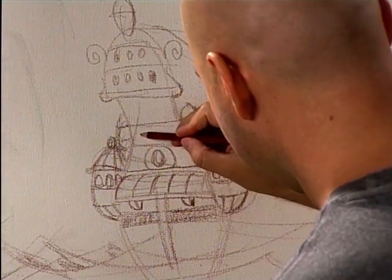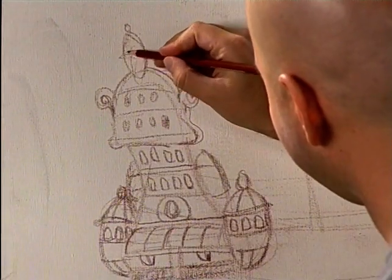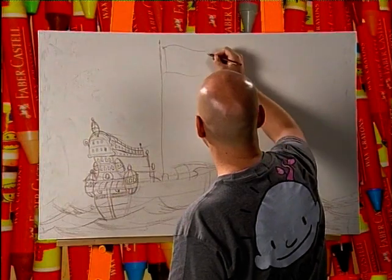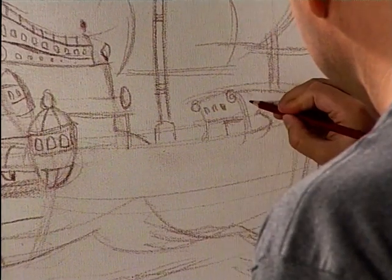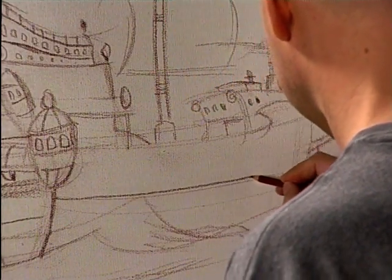After sketching in the main shapes, I start putting in details like windows, balconies, wood carvings and lanterns. These ships were heavily decorated. Then follows flags and sails. Back in those days, the ships had many huge sails in order to pick up speed out on the oceans.